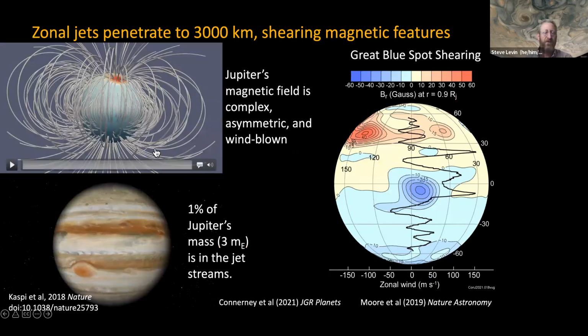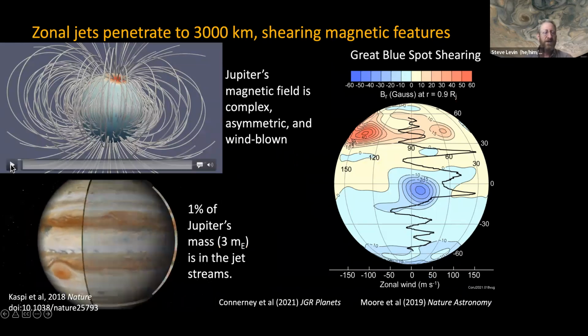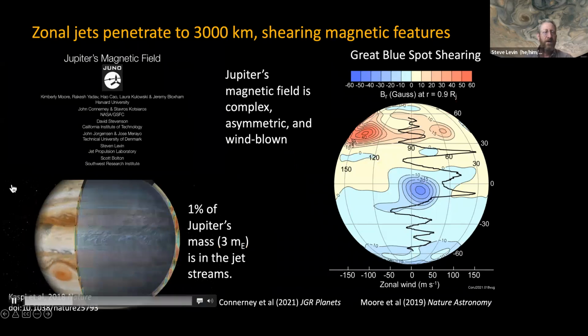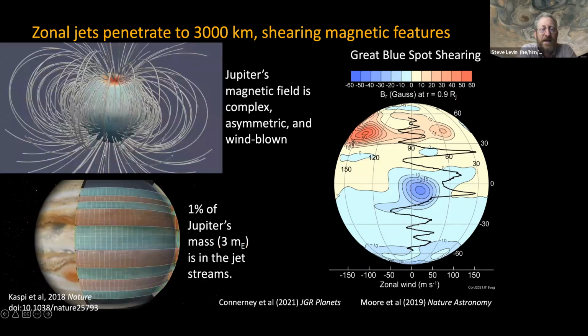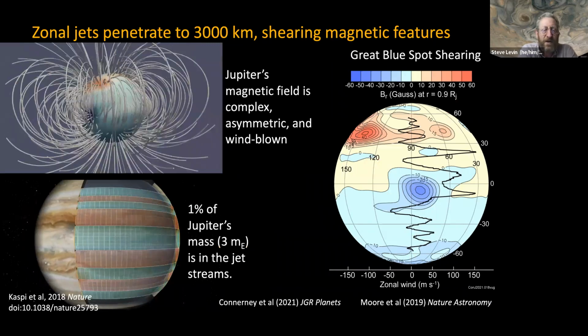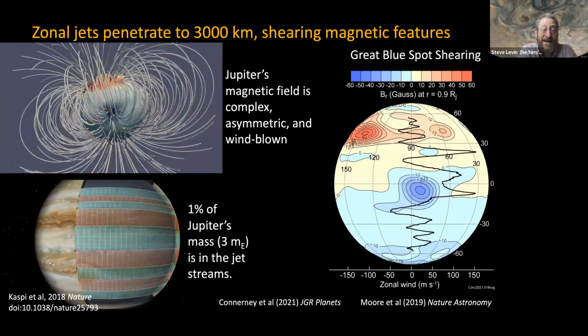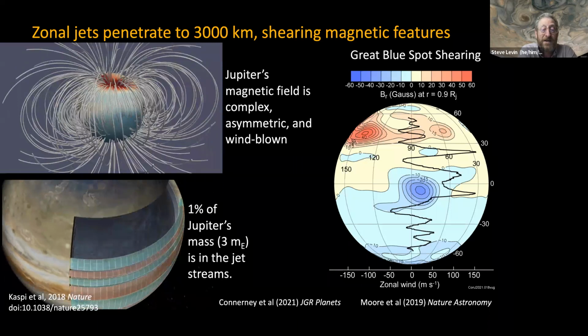Okay, so let's see. Here's a few things all at once. I want to start, though, with this. You see the magnetic field in the upper left? This is Jupiter's magnetic field. So at first, it looks like a dipole, but what's that? There's what we're calling the great blue spot right at the equator. The magnetic field goes down.